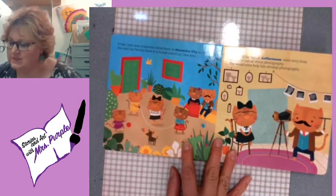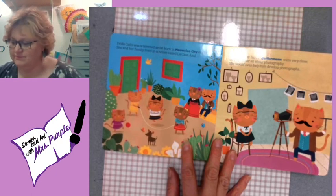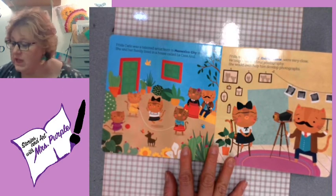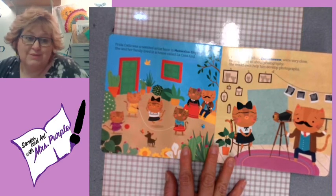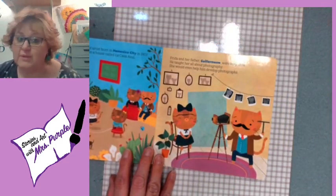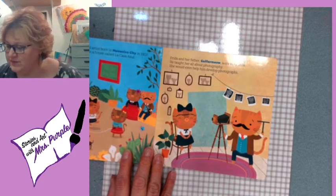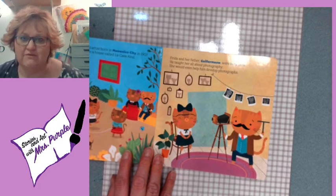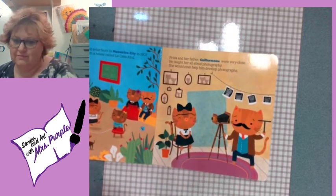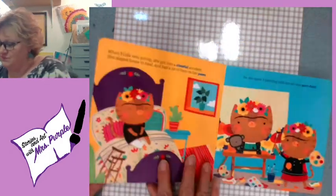Frida Catlo was a talented artist born in Mexico City in 1907. She and her family lived in a house called La Casa Azul, which means the blue house. Frida and her father, Guillermo, were very close, and he taught her all about photography. She would even help him develop photographs. And there's Frida, and there is her dad. So when you draw your cat, you could always draw it like her father and give him a nice mustache.